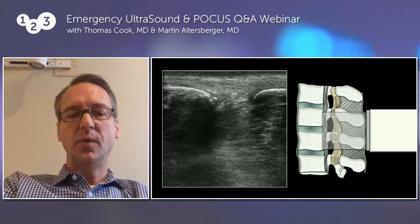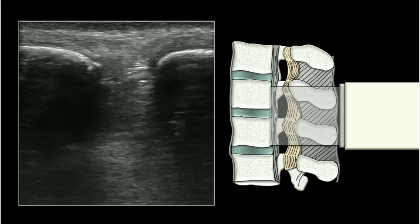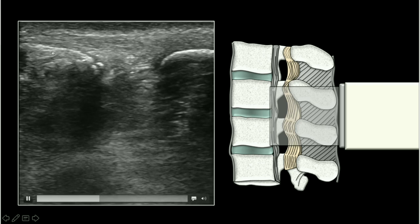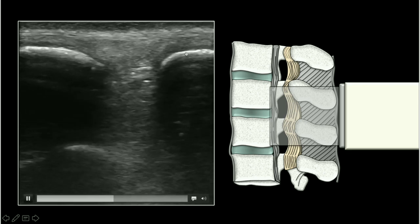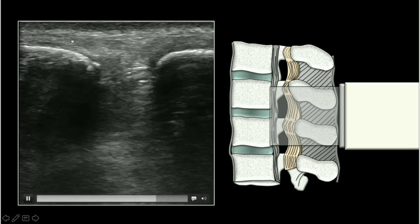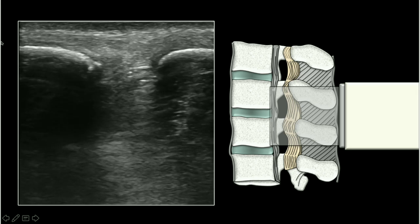Okay, so this is a typical picture, a sagittal cut of the lumbar spine. What you can see quite obviously are the two tips of the spinous processes. One thing you may note is that there's not a lot of distance from the transducer surface down to that spinous process. It's going to be less than a centimeter. And this is a normal sized person.